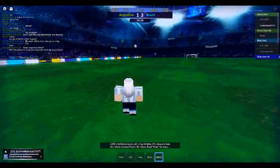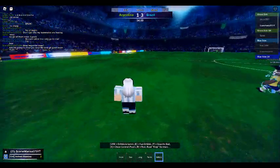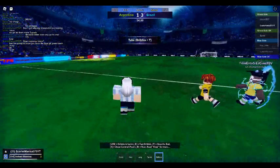Ball is passed out wide from the back. And the ball is rolled out of play for a throw.